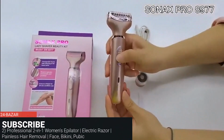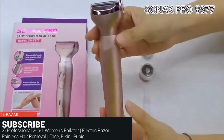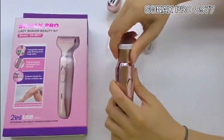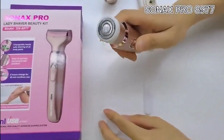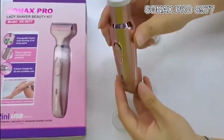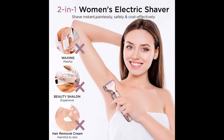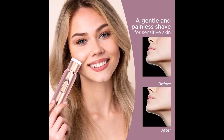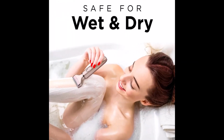Professional 2-in-1 Women's Epilator, Electric Razor, Painless Hair Removal, Face, Bikini, Pubic. Detail: achieve professional level hair removal with the 2-in-1 Women's Epilator. This electric razor offers painless and efficient hair removal for the face, bikini area, and pubic region. Say goodbye to unwanted hair and enjoy long-lasting smoothness with this versatile and effective hair removal tool.